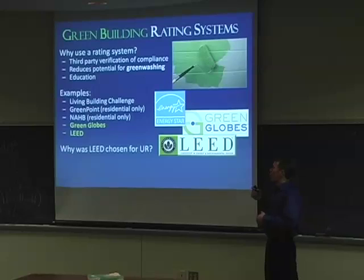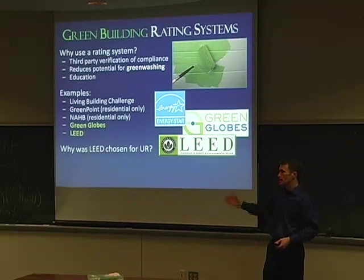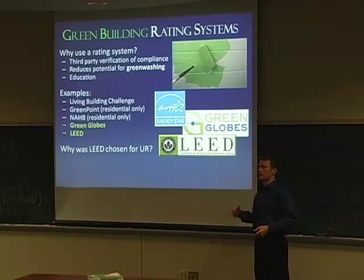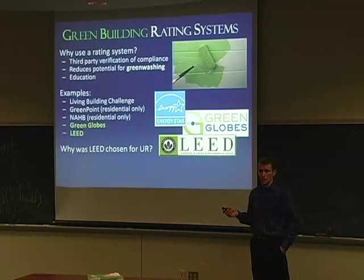This brings us to green building rating systems. So you get all these benefits from green buildings. So why can't a builder go out and say, "Hey, my building's green"? How can you tell, unless you're an engineer or an architect, whether a building truly has these green features? That's why you use a rating system, because it provides third-party verification. You take what you've done and you submit it to a third party that reviews it and verifies what you've done. And so therefore it's reducing greenwashing.